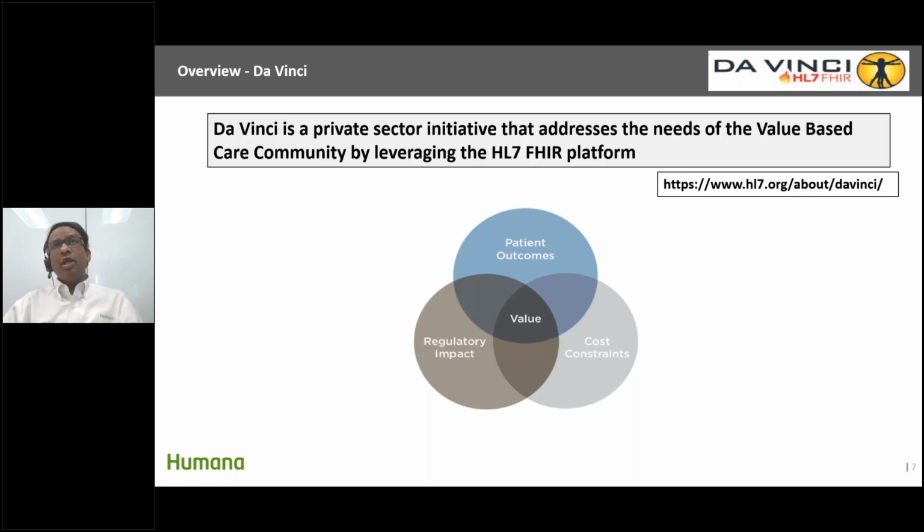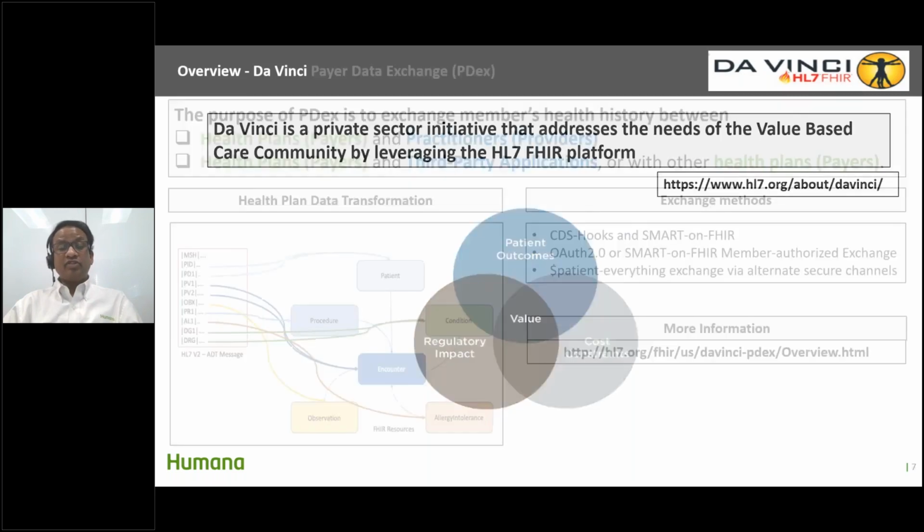For example, it could be related to the gaps in care, the risk adjustment, the encounter, or many other things. What we are focusing on today in this webinar is two use cases, and one of the use cases which I'm going to discuss is PDex, which is payer data exchange.